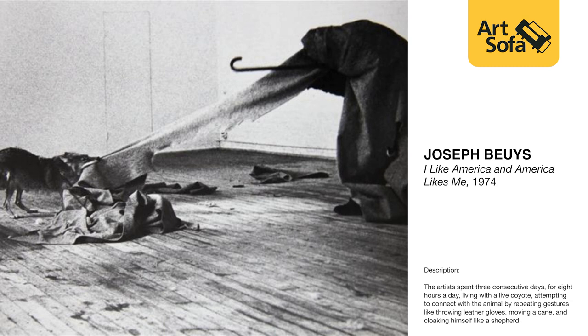They literally picked him up on a stretcher outside of the airport, and then they carried him over to the gallery space, spit him out on the floor, and then he spent 3 consecutive days, 8 hours a day, living with a live coyote, a wild animal. And he brought this felt shawl and a cane with him. And I know that he had done felt works before, so I like how cohesive that is material. Yeah, he uses felt a lot. He goes back to it.